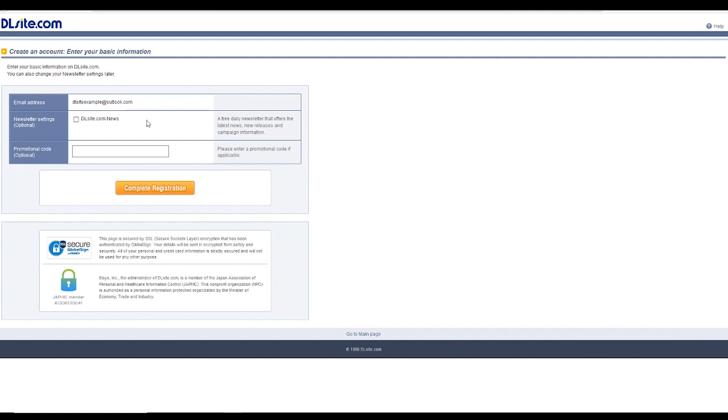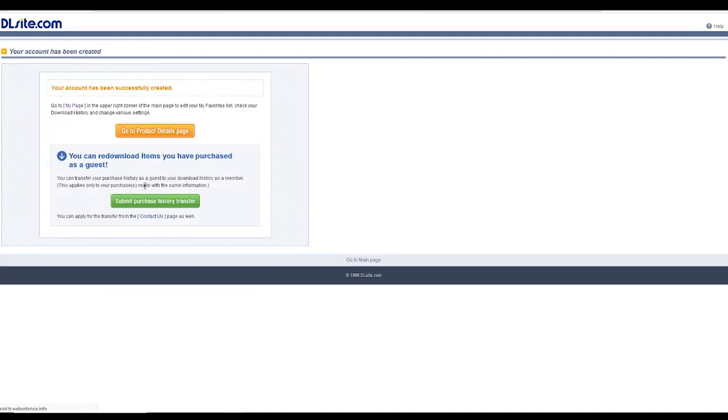So we have our email address. It's going to ask you if you want to sign up for the newsletter. If you're using a real email address and account, I don't know if I'd recommend it. I don't normally sign up for newsletters, and there might be a promotional code to use. Go ahead and complete the registration, and your account has been successfully created. So you can go to your product details or your purchase history, blah blah.